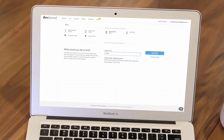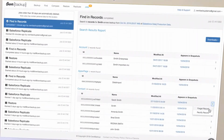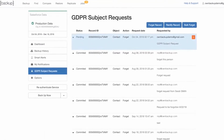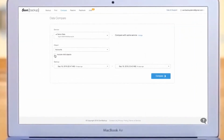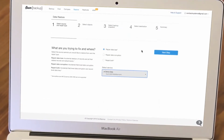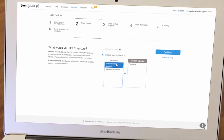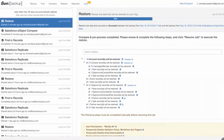Quickly search your entire backup archive to find specific records, remove records individually or in bulk, and stay compliant with internal and external regulations, including GDPR. Compare backups at the click of a button to locate the exact point at which data was lost or corrupted, and recover lost data quickly, regardless of scale. With Own Backup, you can restore data records with their corresponding parent-child relationships down to any level of granularity.